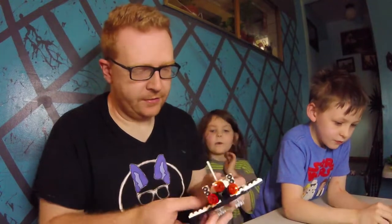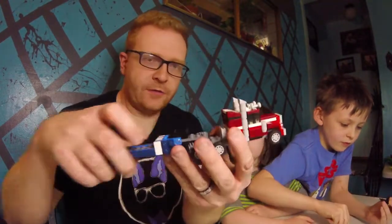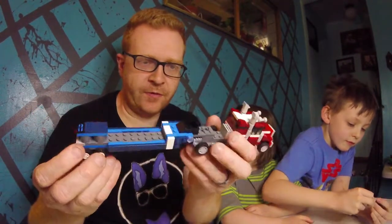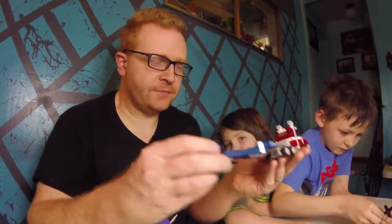It's kind of a lot cooler than what I had when I was a kid. It was a cool set. I like the detail on it. I like the detail on the trailer and on the truck. I thought it was pretty cool. There's just something too about getting new Legos and building with brand new Legos right out of the package is a lot of fun.